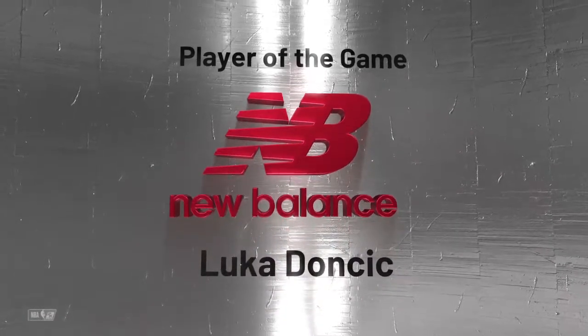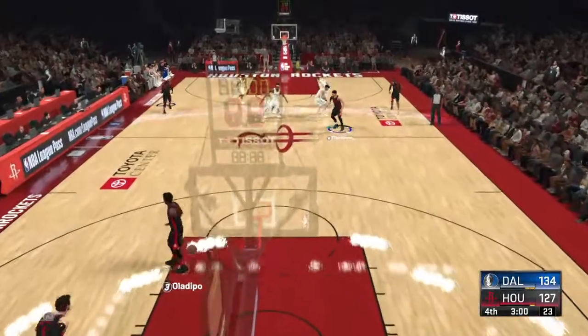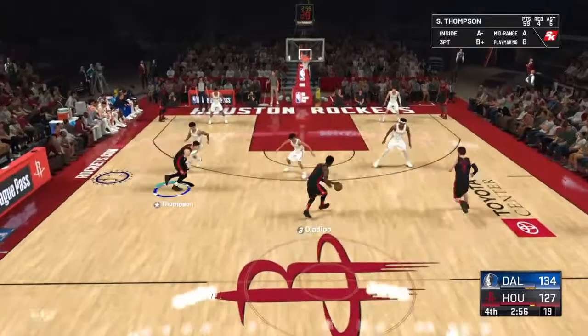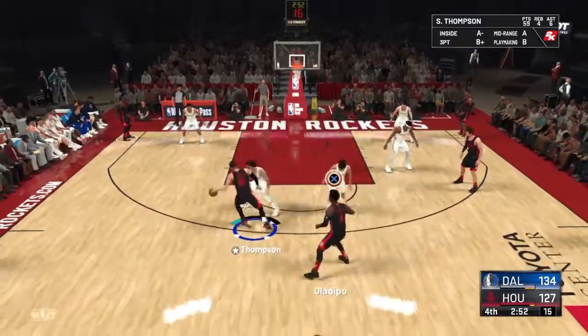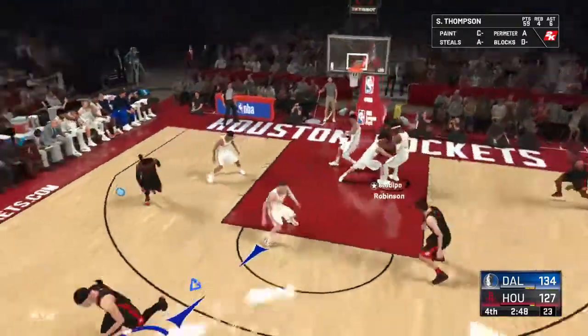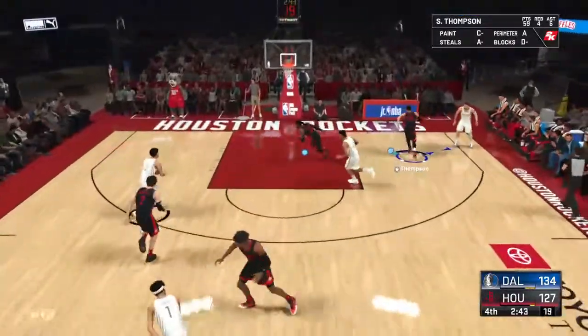Look, they can't leave him alone for a second on the perimeter. Not the way he's shooting the 3 tonight. And now let's present our New Balance player of the game, Luka Doncic. And Kevin, it's a no-brainer. He's controlled every aspect of this game, and it's just so fun to see a player perform at a level that's just higher than anyone else out on the floor.